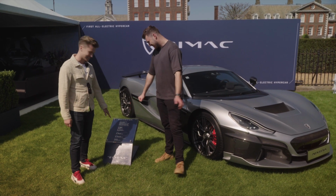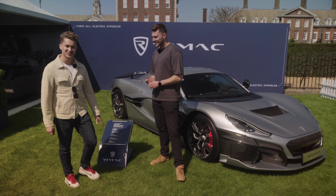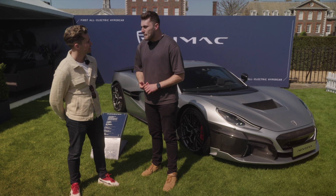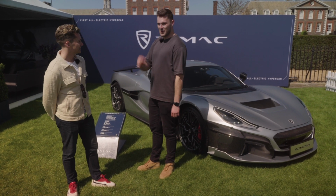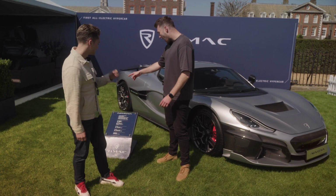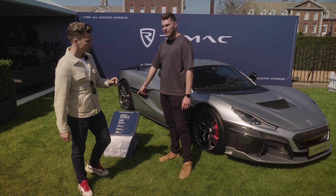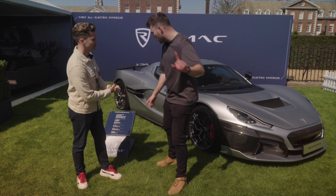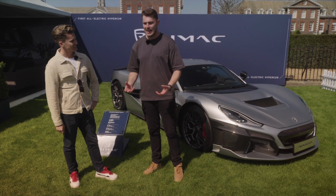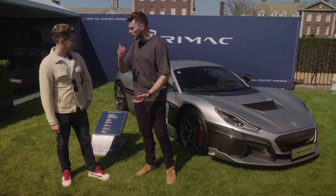It's just the Newton meters. 2,360 Newton meters. How can you even process that? Mental. You'll have to cover my mouth there, AJ, because it really is them words that I just said. Mental. 1.85 seconds, 0 to 60. 1,914 brake horsepower. It shouldn't be. It's absolutely mental. It's got more horsepower than a drag car.